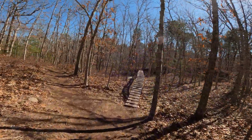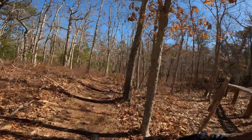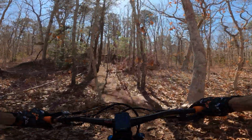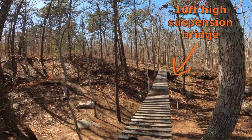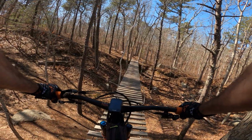This was a very nicely constructed ladder bridge. About 4 to 5 feet off the ground. I'll have to come back to try it. I was exhausted from all the tech earlier. Finally, I found it. The suspension bridge. Wow, this thing is bouncy and very high off the ground. You wouldn't feel right after falling off this.